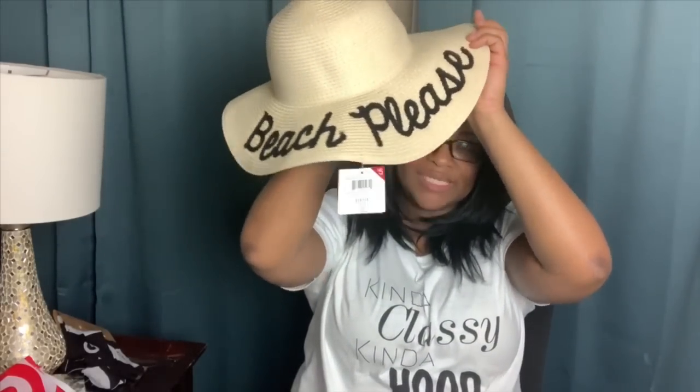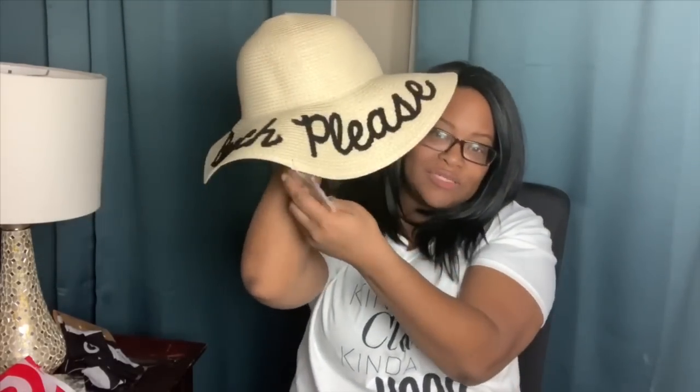The first thing is this cute little floppy straw hat. This one that I got says beach please. They were $5 a piece, and they had two other designs.